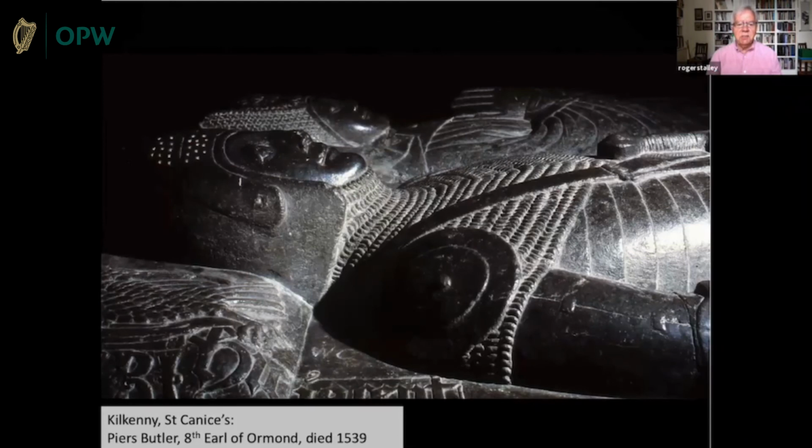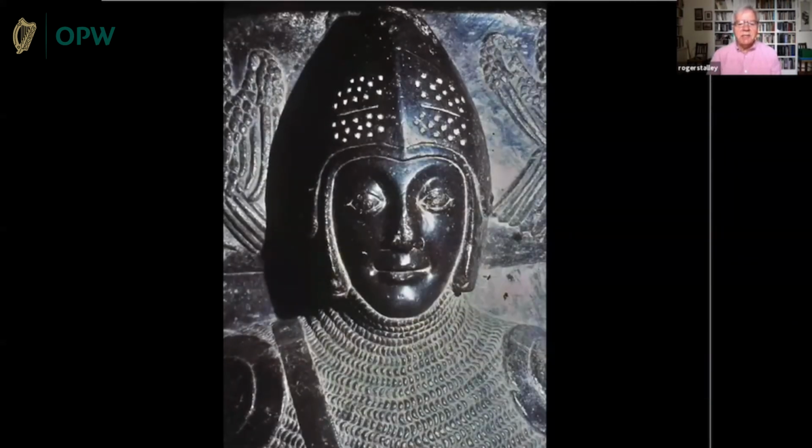It's a magnificent tomb, but even more impressive because it's a much blacker, or now it appears anyway, a much blacker stone was used, is in St Canice's at Kilkenny with another one of the Ormond knights. This is Piers Butler, the Earl of Ormond, who died in 1539. And here the limestone has a polish and it just makes him look so powerful but so serene. It's an idealized face. See, there's almost a hint of a smile there, and a very impressive helmet in this case with the visor held up. So these lords were depicting themselves in death as almost idealistic, surreal figures.